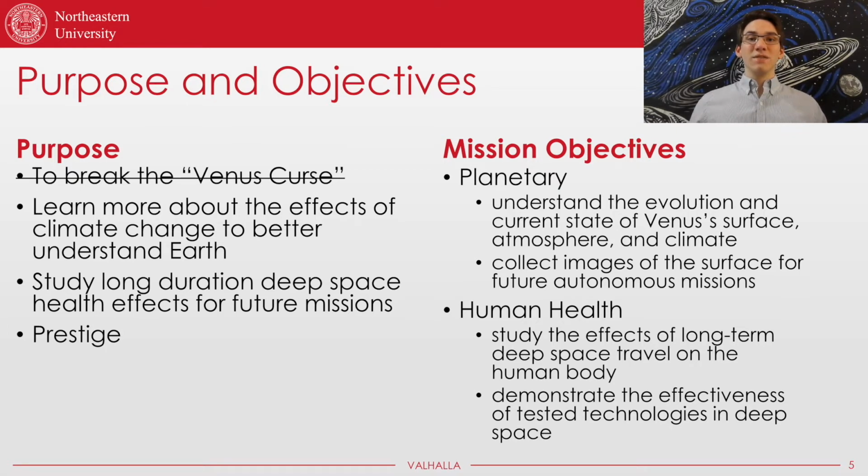By sending humans to Venus, we can demonstrate these technologies and conduct experiments as a testing ground for longer duration deep space missions, such as future Mars missions, any one of which will be nearly twice as long as a Venus flyby. These reasons guided our mission objectives shown below.